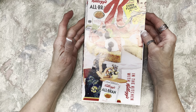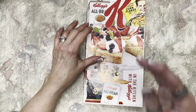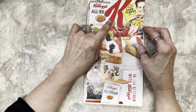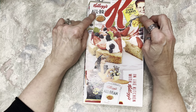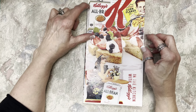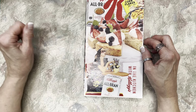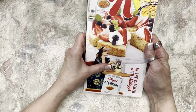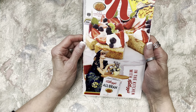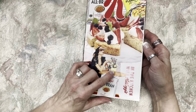And I'll just briefly, because this is quite a tall thing, and I didn't want to start bringing in other elements, I fussy cut the K. This was an odd shaped piece. This had a corner missing, so I tucked that under this plate of whatever this dessert is, and it's on a cake plate. And then I had this lady looking off. I don't know, is she looking off into the distance, or is she looking wistfully at that dessert? Not quite sure. Used part of a title there as well.